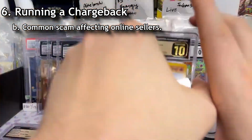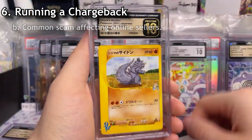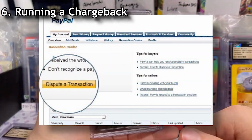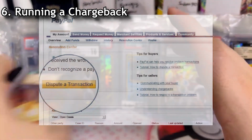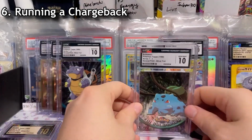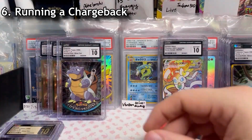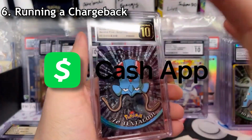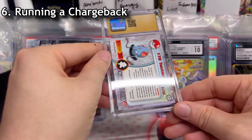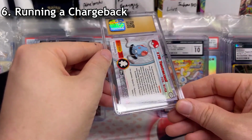But that is a common scam. If you sell Pokemon cards to somebody and they use a payment method that allows them to dispute it or run a chargeback, once the items arrive, they can just run that chargeback and claim, oh, it was fake. Now your best bet is to go through the payment platform, whatever it was, might have been PayPal, Cash App, Zelle, or Venmo, and try to open up a case that allows you to dispute that chargeback.